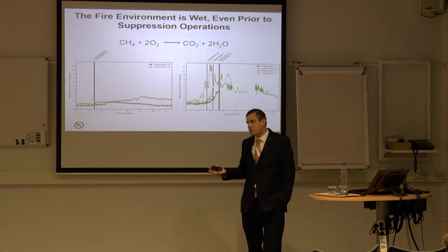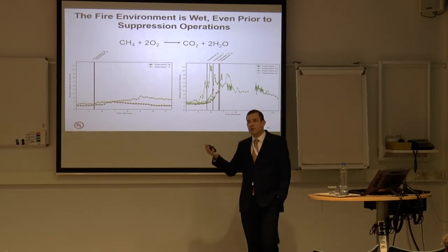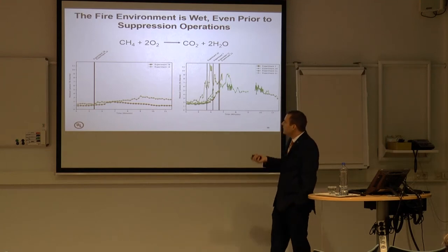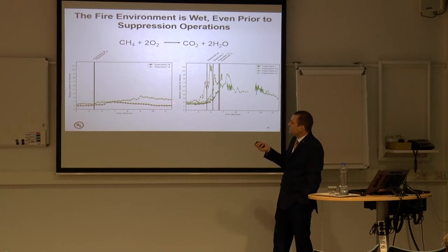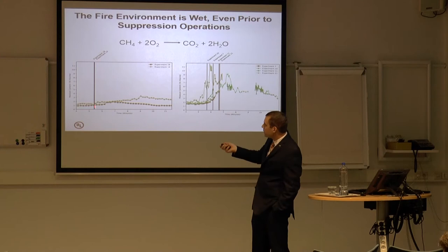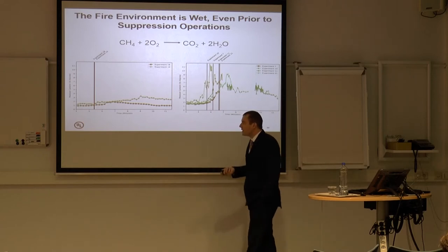It's also at a high temperature. The higher the temperature the gas is, the more moisture you can fit in the gas. If it's cool gas, you can't fit a lot of moisture in it. On the left, you see a measurement that we did in two experiments at the 1 foot level. And you notice black lines here are where we applied water. We are not seeing a drastic increase in moisture inside the compartment.